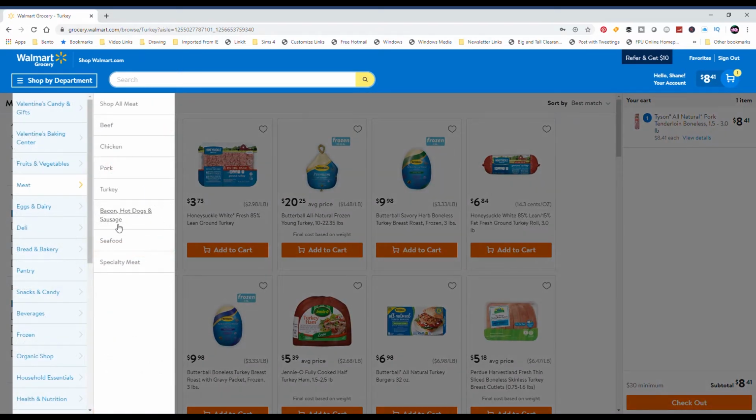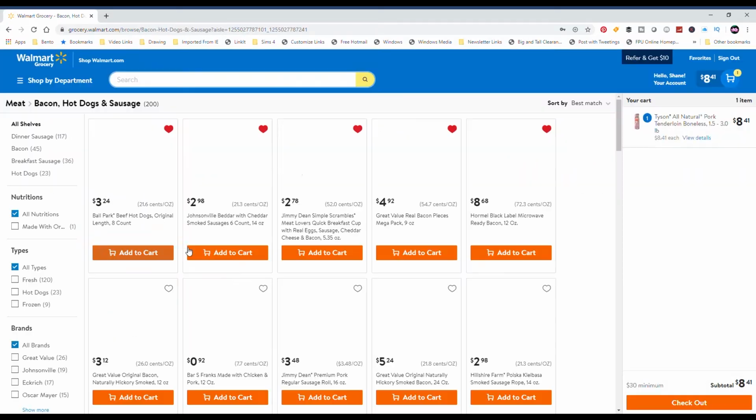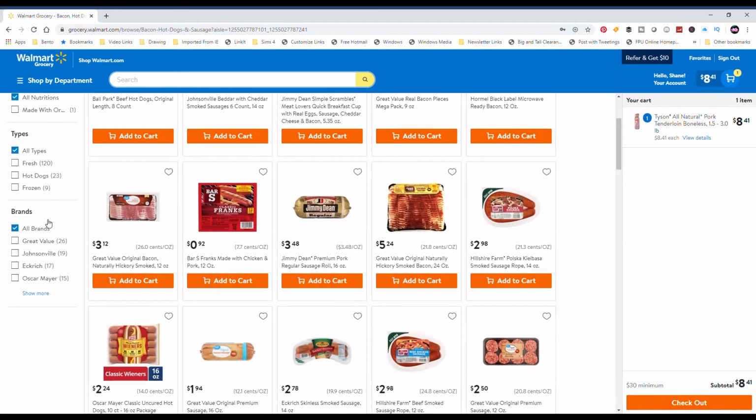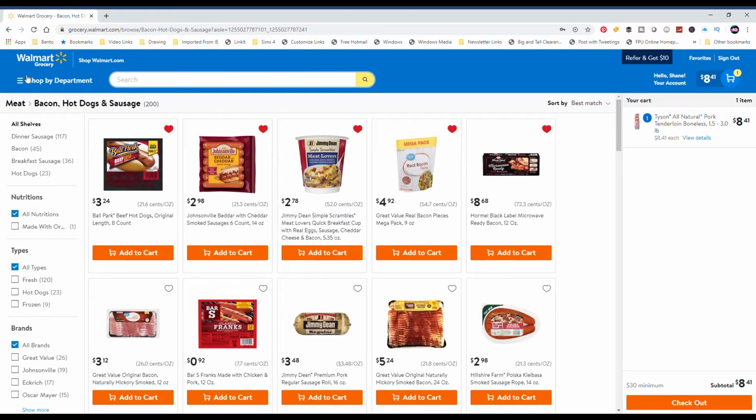Let's move on. We'll go into bacon, hot dogs, and sausage. These are the two hot dogs that we have. My daughter likes the regular hot dogs, and my husband likes these better with cheddars. So here on the left, I don't see anything that is on sale, so we're going to keep going.